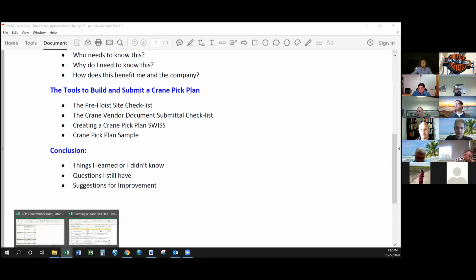So the second tool that we want to show you guys is the crane vendor document submittal checklist. Anybody who's putting together a crane pick plan, there are quite a few documents. Some are critical, some are not as important, but are needed for the submittal. There is a checklist now that you can go through as you put the crane pick plan together, to make sure that you have everything you need from your vendor. And then there are other documents that you have to put in there yourself. So to explain those, Stan is going to help us.